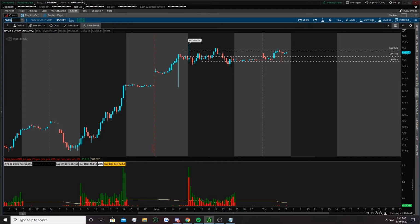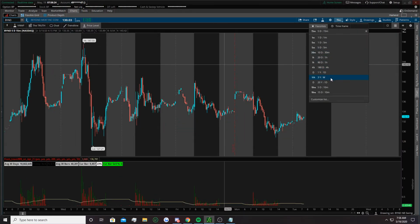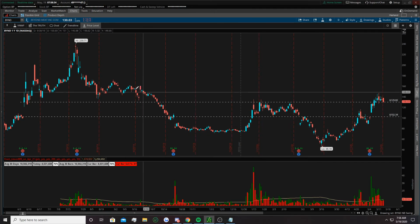Let's go check out, we already got BA. Let's check out Beyond. Let's clear this. Let's go to our daily chart. Let's mark our most important lines. Those are the most important lines in the entire chart.